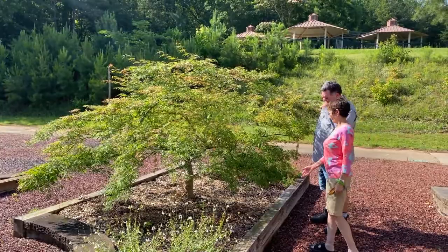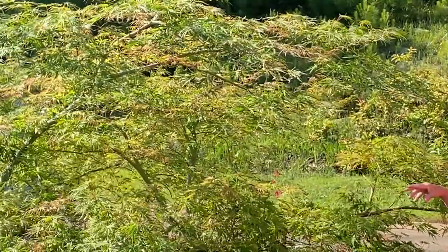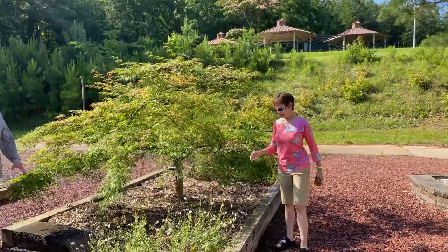Let me show you this right here. They look like little flowers, and when they drop off, they're like little helicopters. And they will all come up to be more trees. This is a terrific plant. I mean, if you don't have this in the South, you're really missing out.